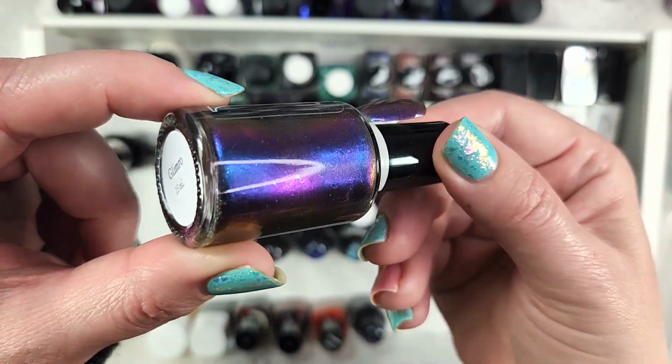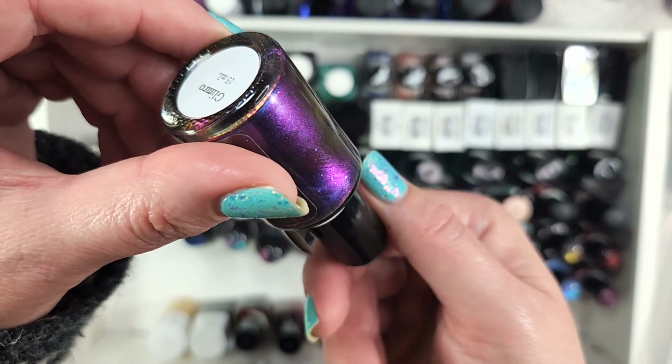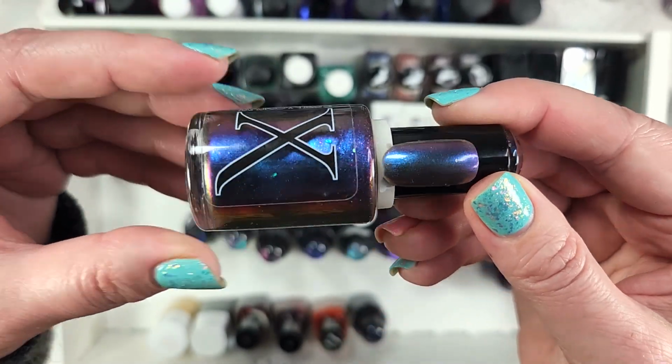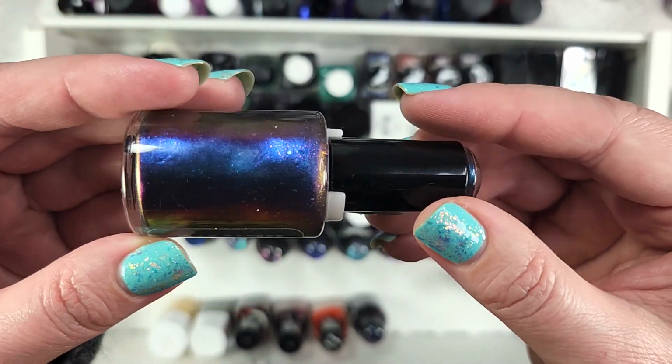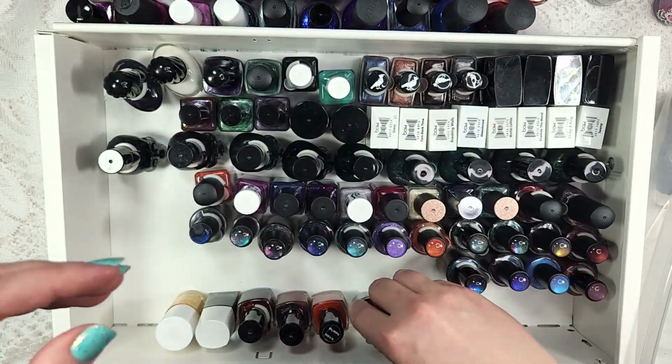So when I discovered multi-chromes that have this many different shifts going on, sometimes all in the same lighting, I just instantly fell in love, and I still utterly adore them. So that's not going anywhere.